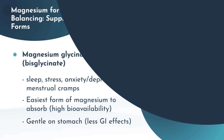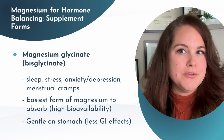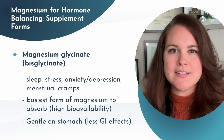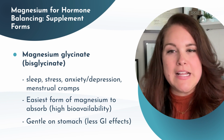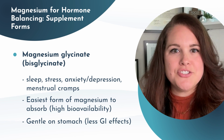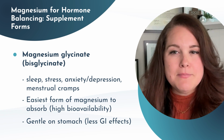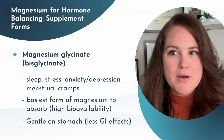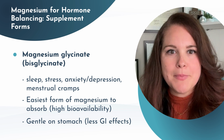So speaking of, the first one is one of the best forms for this, and that is magnesium glycinate. This form is excellent for improving sleep, reducing stress, anxiety, and depression, and alleviating menstrual cramps. I mean, the list goes on and on. It's highly absorbable and gentle on the stomach, making it a preferred choice for many. This is the main form we will discuss today, but we also have a few other options that may be suitable add-ons for your patients.